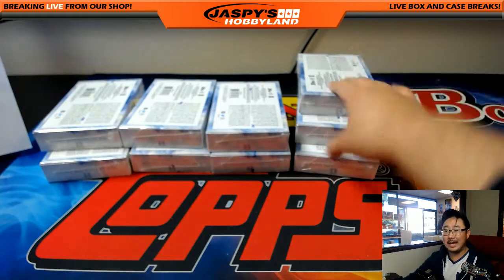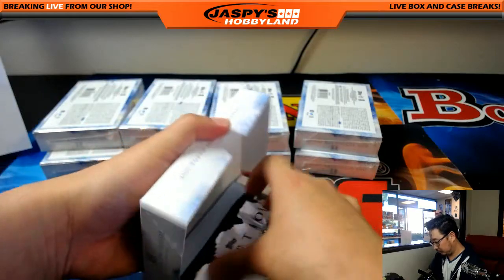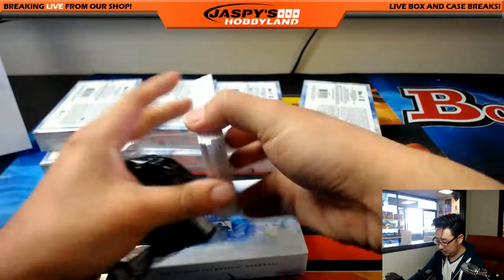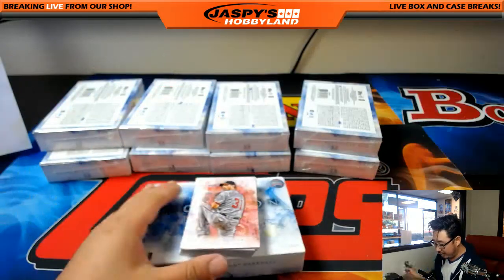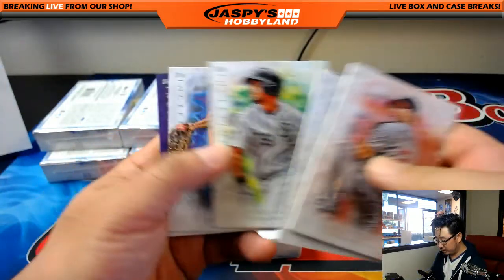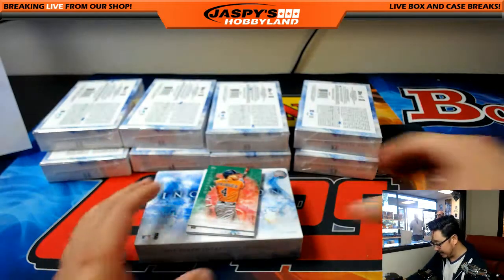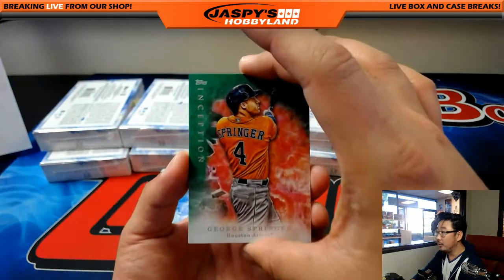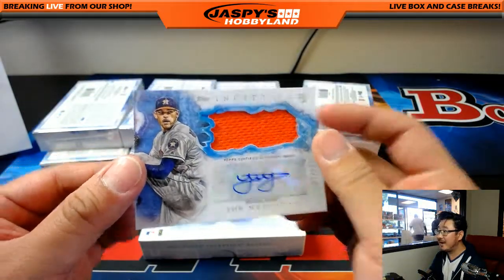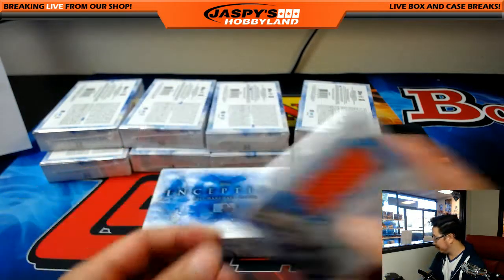All right. Next box. Looks like another patch auto coming up. I think that's only our second one for this case. There's Scherzer. And 74 out of 150, Michael Conforto for the Mets. That'll go to Armando. With George Springer, there's an Astro, Joe Musgrove. 185 out of 199. Joe Musgrove for the Astros. Robert with that one.